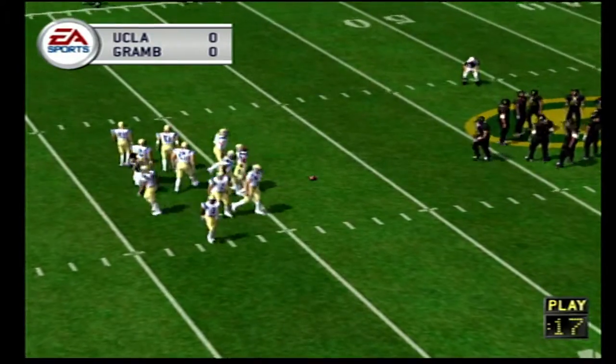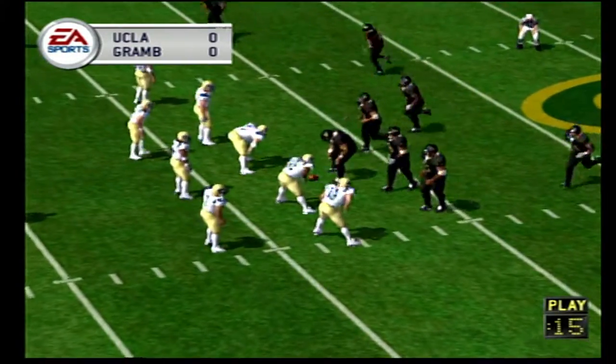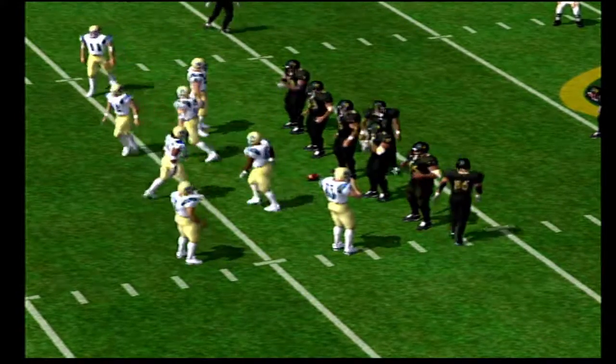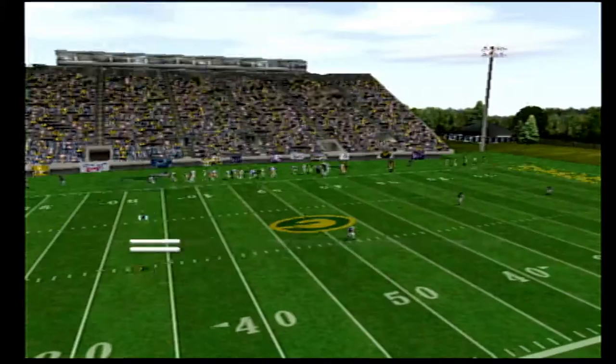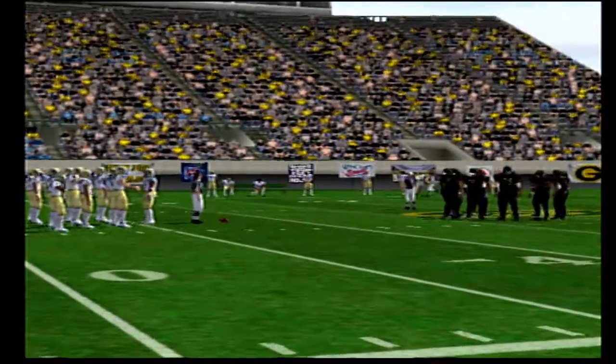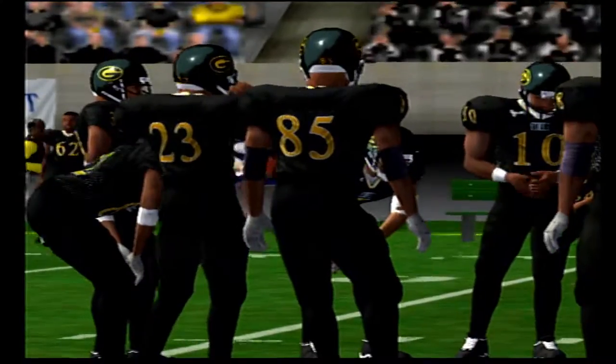It's 2nd down, 15 to go. 7th play of this drive coming up. They come out with 3 wide receivers. And that's the end of the quarter. We're scoreless after 1. Now the teams have switched sides, and we're ready for the start of the 2nd quarter.